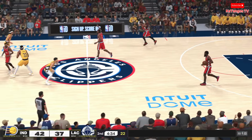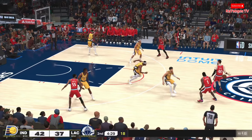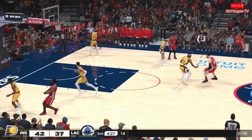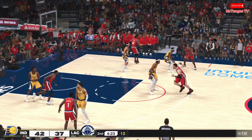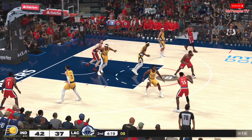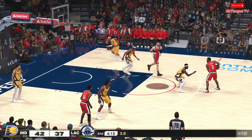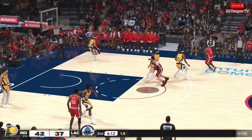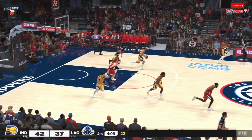Could have been much better defense. I mean, you can't give this guy any room to operate. Harden, pass to Zubac. Pass to Leonard. Double team on Leonard. Outside Jones. Back to Leonard. Zubac with a screen on Siakam. Leonard way outside. And once again, off the mark by Los Angeles.